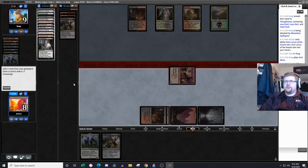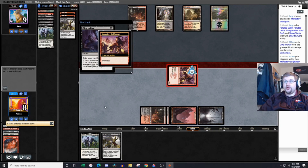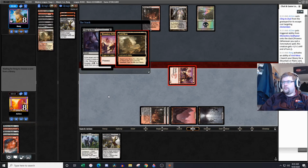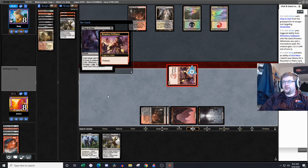We'll hit their Dismember, sure. You want to exile things that Lurrus can't bring back. You have no other graveyard interactions other than that. So I imagine they're going to kill my Swift Spear here. That's fine.